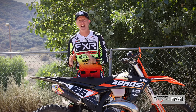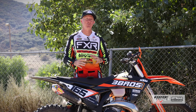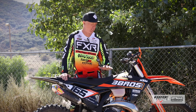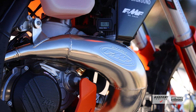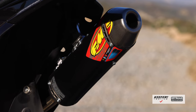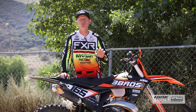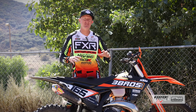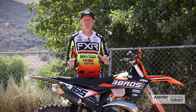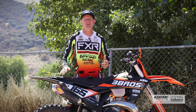So what I wanted from this was a little bit more pulling power from mid to top. What I got from Dean over at R&D and possibly the FMF Gnarly pipe and silencer, I can't decide which one is doing the job, but I can tell you this, between those two modifications, not only do I have lots of low-end traction now and lots of feeling from the throttle to the rear wheel, but now this thing will pull up mid to top and just won't flatten out.